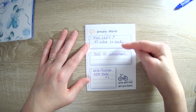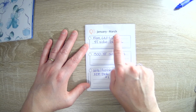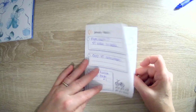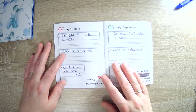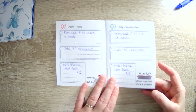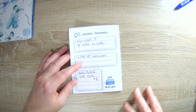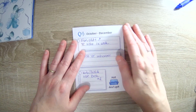And again, it has sections for 3 goals. It clearly outlines each quarter at the top. And then I also have included a tiny little encouragement. The first one, your grit will get you there, with a cute little bicycle. Screw up, just don't give up. Please be patient, work in progress, and rest, don't quit. So a little, not affirmation, but a little saying, a little quote to give you the encouragement, to give myself the encouragement I need to keep going.